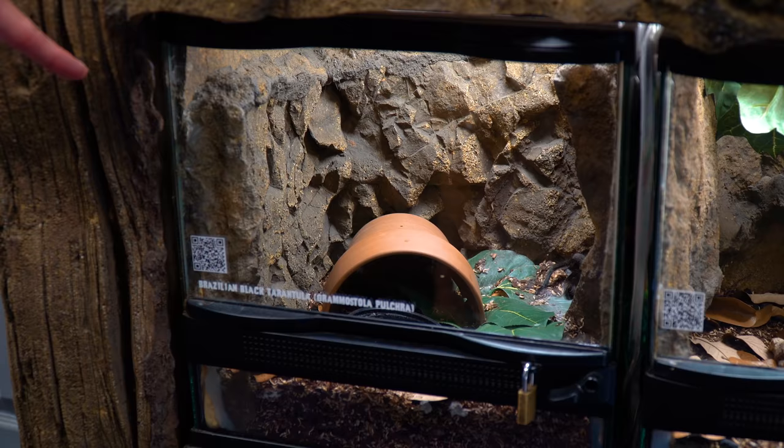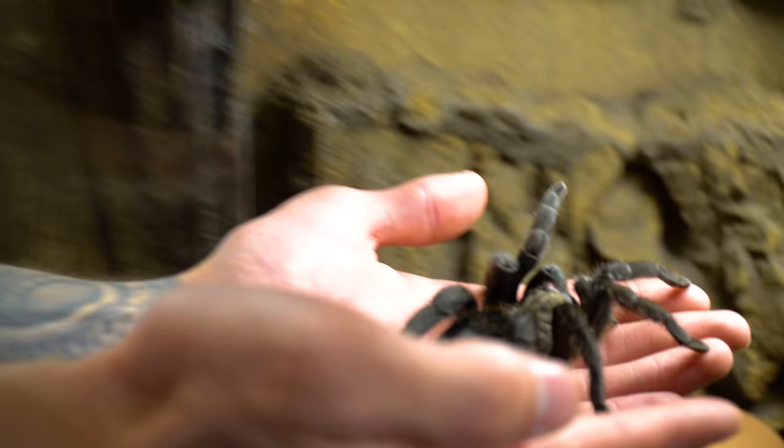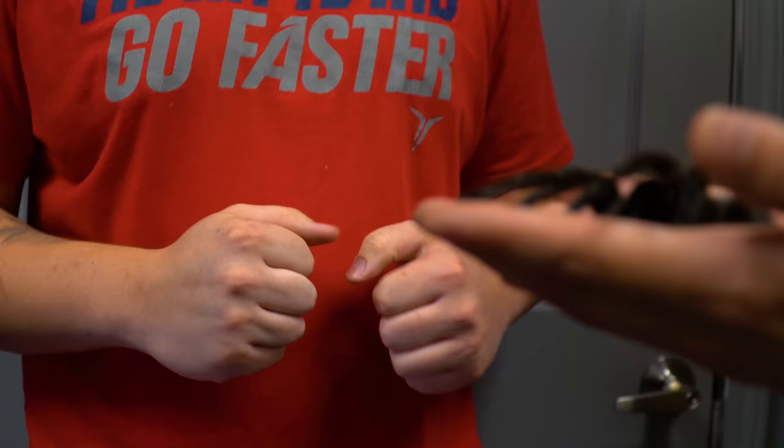There's no way I'm touching that thing. Why? That thing's fast! Okay, Mike. Here we go. The Brazilian back. I'm shaking. I'm actually shaking. You are? Yeah. Alright, how about you just touch it? No, I don't wanna get hairs on me.